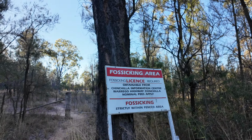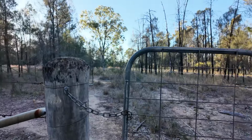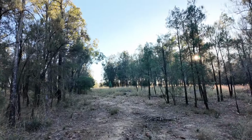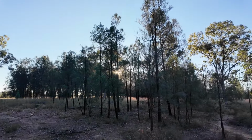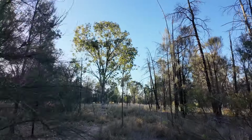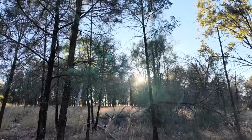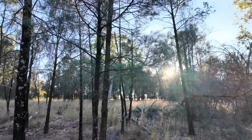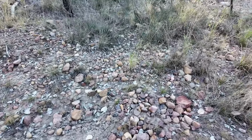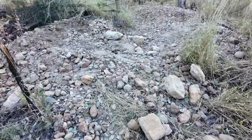Next morning, I was up bright and early and back to the fossicking area. It was a very chilly morning, and I decided to go down a different track this time. I pretty much walked straight in from the gate and found this well-worked area.